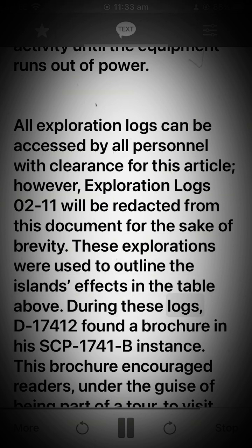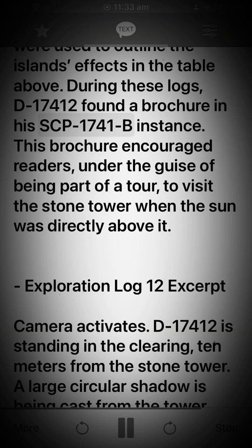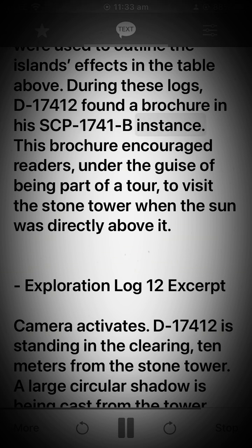During these logs, D-17412 found a brochure in his SCP-1741-B instance. This brochure encouraged readers, under the guise of being part of a tour, to visit the stone tower when the sun was directly above it. Exploration Log 12 excerpts. Camera activates.